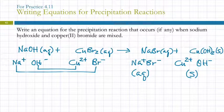Then we're going to balance the equation. So over here I've got 1 sodium, and over here I've got 1 sodium. Awesome. Here I've got 1 hydroxide. You see how this hydroxide ion, this polyatomic ion, stayed together? She came with sodium, and she's going to leave with copper, but it's still hydroxide ion. So over here I've got 1 hydroxide ion. Over here I've got 2. So that's not balanced.